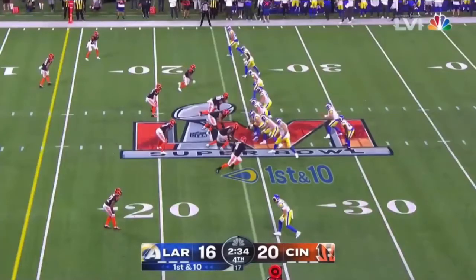And especially on this last drive, it was all about those clutch plays, down to the wire. You get 2:34 left on the clock. Once again, 20-16 game. You need a touchdown here. Who do you go to? You go to Cooper Kupp.